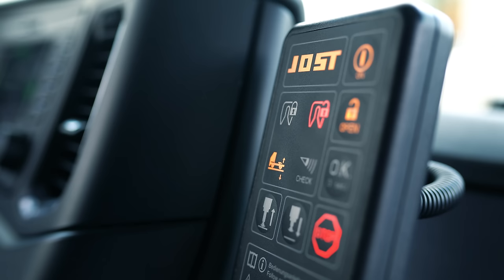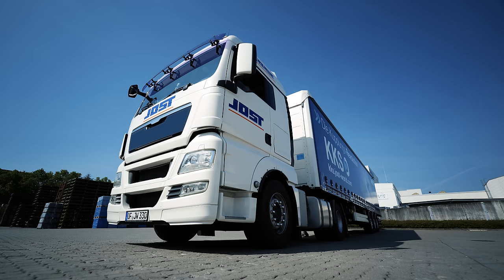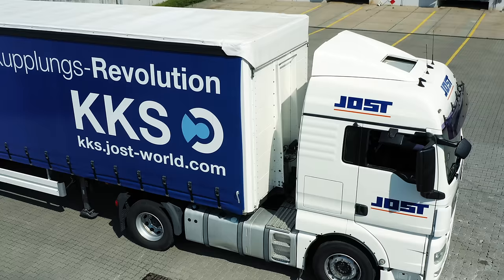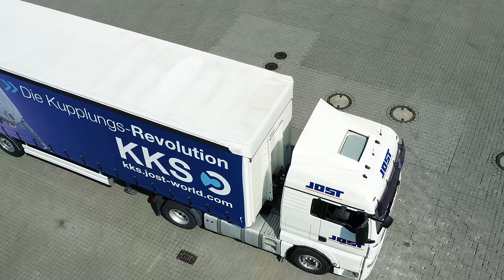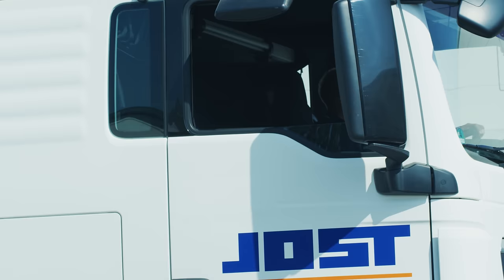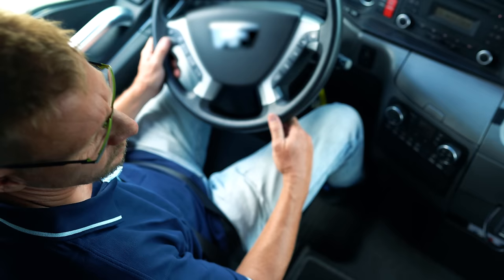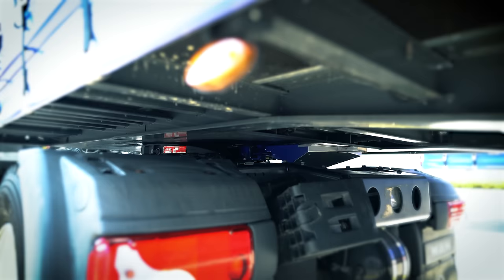Once the information on plate contact is displayed on the KKS remote operation device, the driver reverses the truck until the kingpin is securely engaged in the fifth wheel coupling lock and the mechanism closes. Together with the mechanical connection through the JOST kingpin, the KKS connector also ensures that air, electrics, ABS and EBS are connected. This sensor technology from JOST has three advantages compared to conventional fifth wheel couplings, as it not only displays the kingpin status, but also the locking status in the KKS remote operation device.